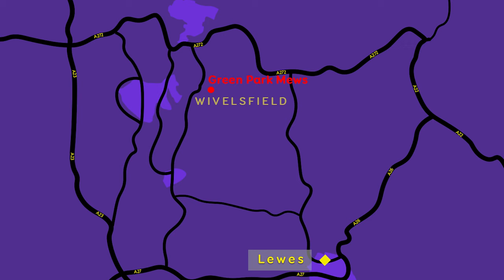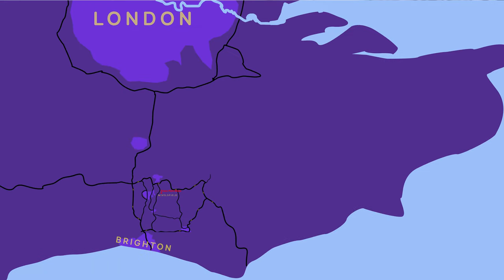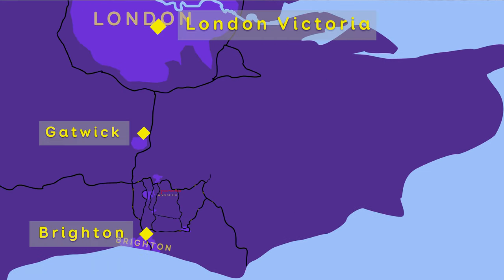You've got the likes of Lewes, Haywards Heath, Ditchling, which are all easily accessible. And you've also got the train station, which will give you links to Brighton, up to Gatwick and London Victoria.